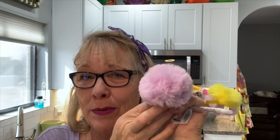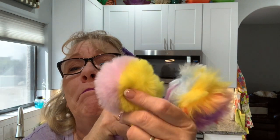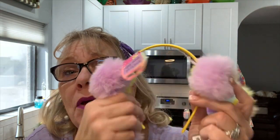All right, I'm going to tell you right now, I'm deconstructing this, because what I saw was a purple bunny tail. I want a purple bunny tail. I'm going to take one of those wood bunnies and give him a purple bunny tail. And then I saw this headband. And what did I see? I see a psychedelic bunny tail. Two of them, no less. And I was like, yes.